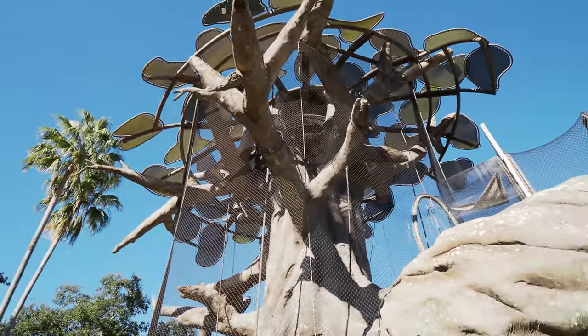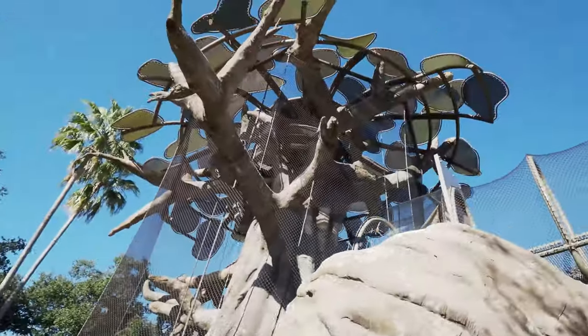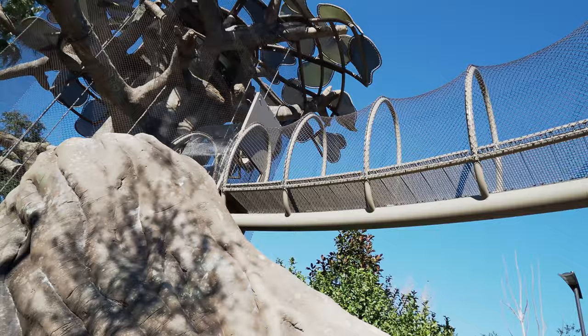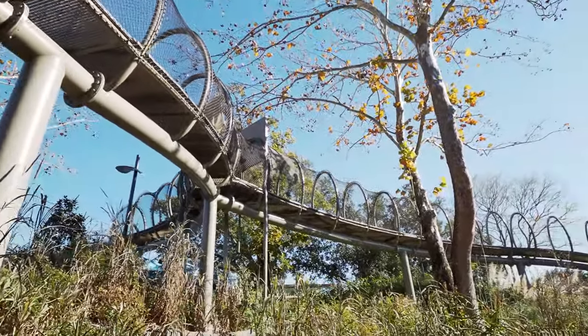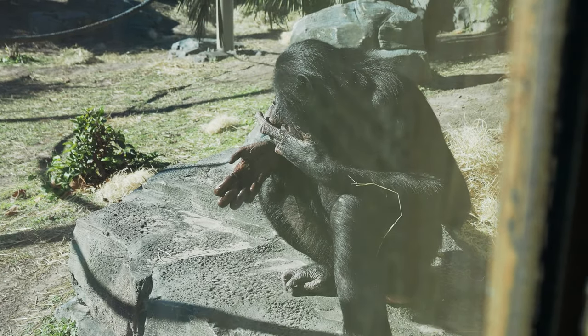Well, look at this tree. It's almost like the Tree of Life at Animal Kingdom. We got the Animal Kingdom here. Can we go up there? Or is that just for the monkeys or whatever? Probably for the monkeys, but man, that would be fun to go up in. Wow, it's right there. Having a little snack.